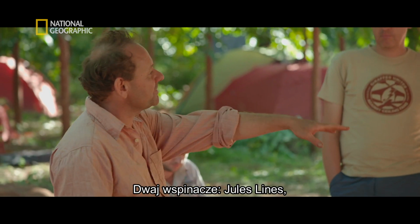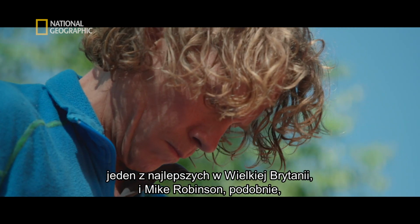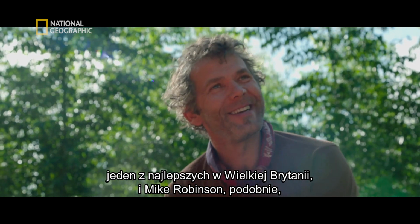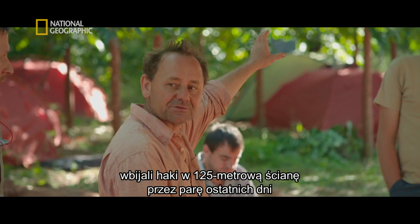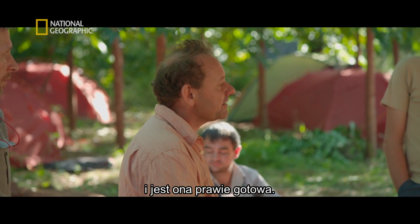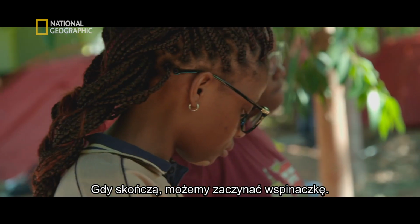The 2 climbers, Jules Lyons, one of the best free climbers in the UK, and Mike Robinson, also one of the best free climbers in the UK, have been rigging the climb. It's 125 meters the last couple of days now, and it's basically ready. They're going to finish it off this morning, and then we're going to start sending people up.